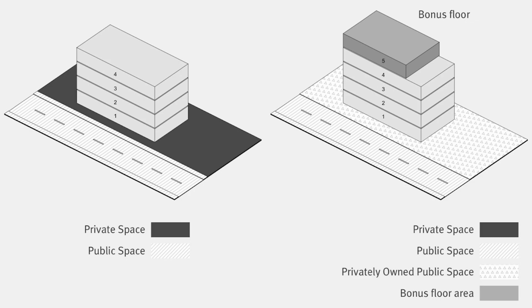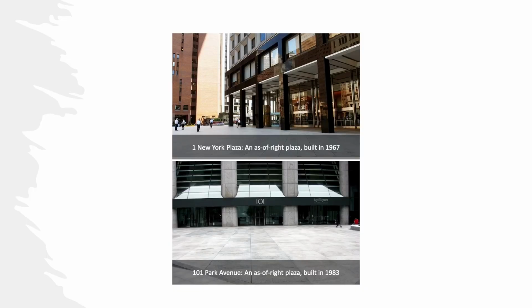The zoning resolution prescribed modest dimensional and design requirements for these spaces and required them to be accessible at all times. The original standards did not require any amenities we expect in public spaces today.